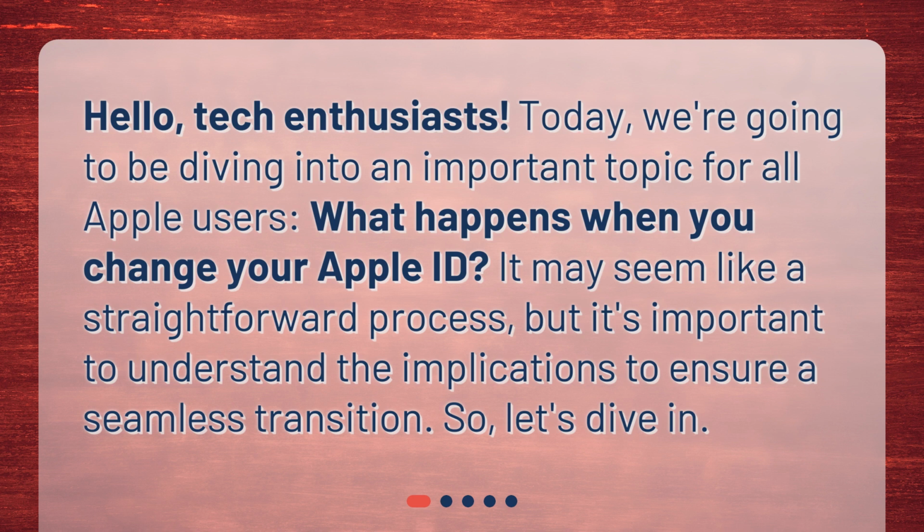What happens when you change your Apple ID? It may seem like a straightforward process, but it's important to understand the implications to ensure a seamless transition. So, let's dive in.